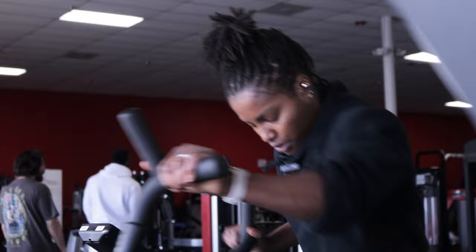First round, heart rate's already 177. So I'm trying to keep it there for the whole 20.